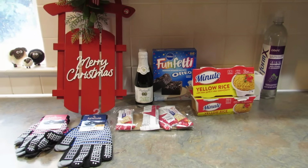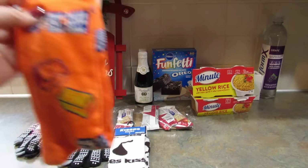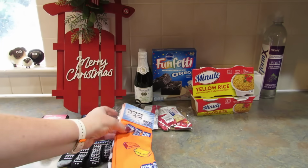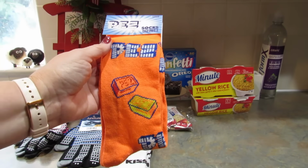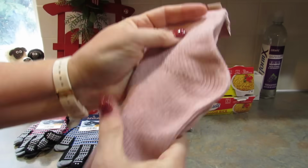And is it even a Leigh's Home haul if I didn't get socks? Probably not. Well, maybe, but not lately. I picked up these Hershey Kisses socks because they're just cute and we're not that far from Hershey. And I got Pez socks. Ever since my kids were very little, for Christmas, Easter, Valentine's Day, whatever, I always get them Pez. I've been doing it forever and my youngest is 28. I don't know which one of them is gonna get these socks, but I had to buy them because they're Pez.